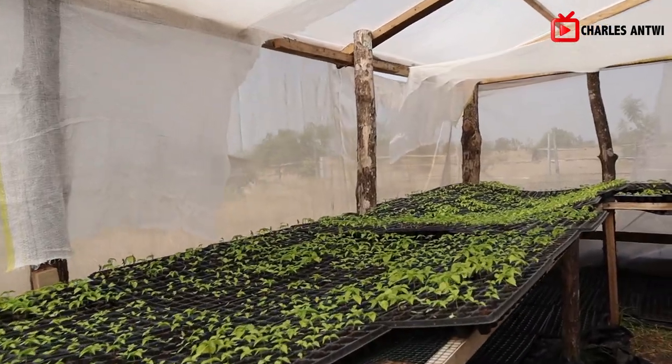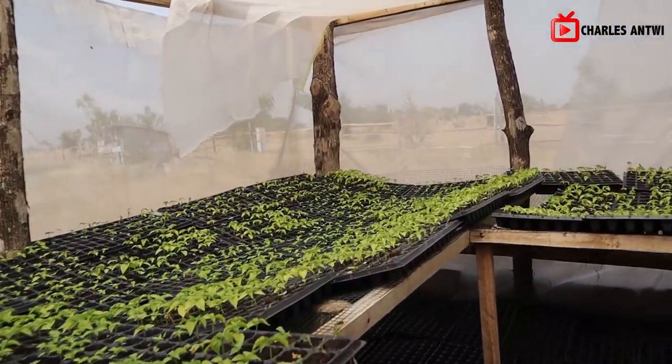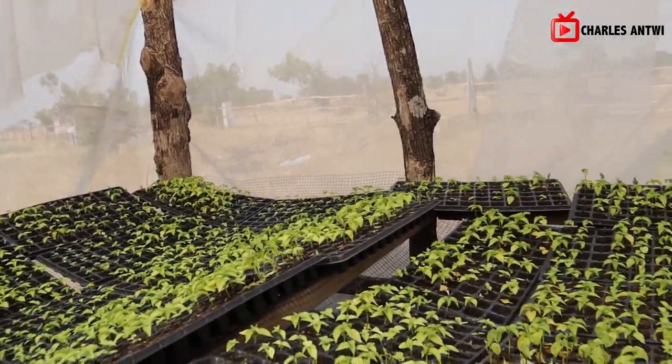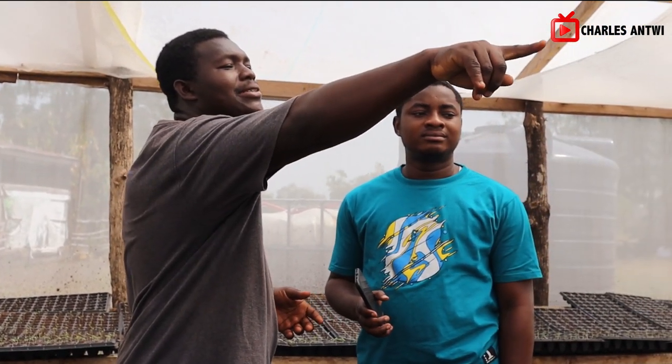These ones are like three weeks old. And if I tell you they are three weeks old, you won't believe it. They don't look like three weeks old. Yeah, they are smaller. It's because of the weather. It's hot. And once you leave them without watering them, you find out that the edges keep dying. Because of the heat.